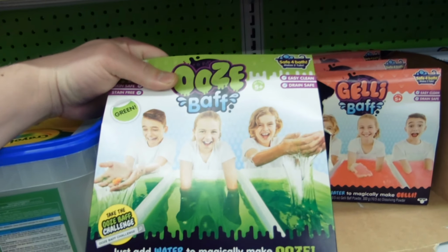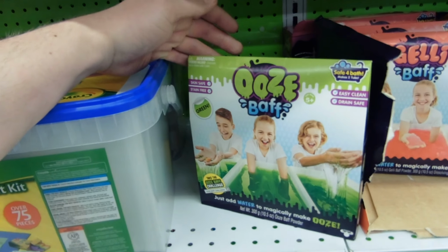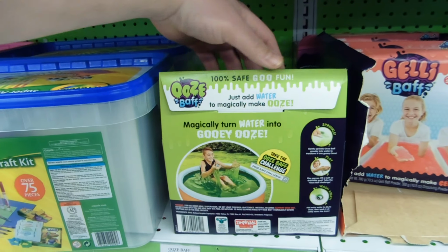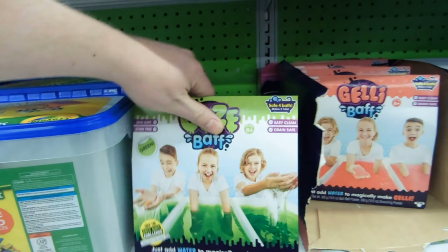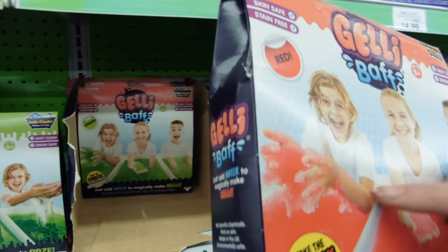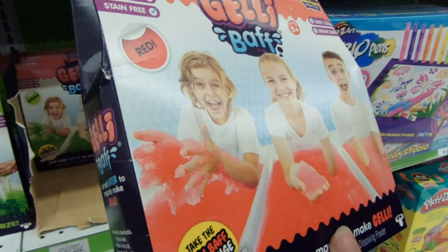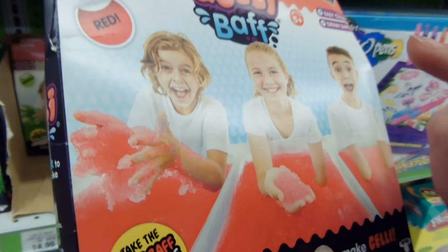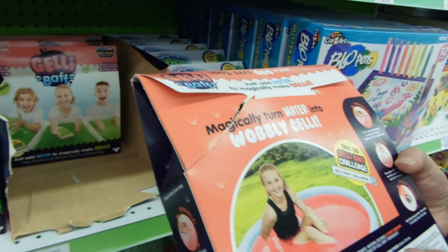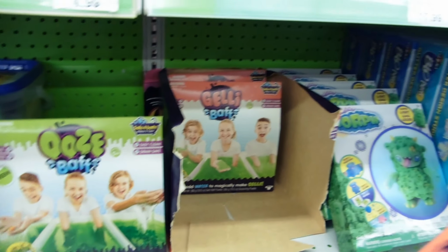You know, I just reviewed this, only it was called Slime Bath. It looks like it's been remarketed as Ooze Bath. Interesting. And Jelly Bath, which is a little bit different. Odd. It's like a cross between the snow stuff and goo. This looks like the fake snow that we reviewed last summer. And this I just edited, only it was called Slime Bath and it was from the UK.